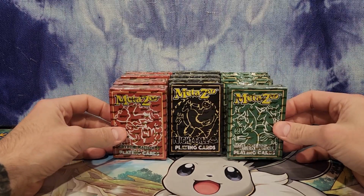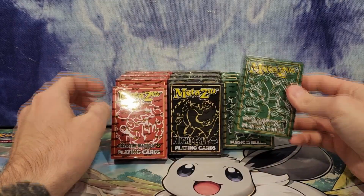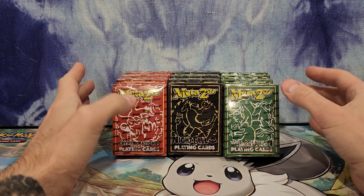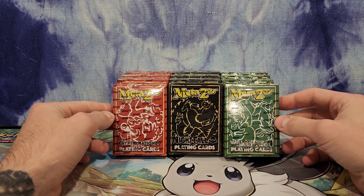With that being said, it's not just criticism. I'm pretty excited to open these. These look and feel quite a bit better. So pluses and negatives, you know, let's be even with it. Thank you, MetaZoo, for delivering. Thank you for putting some care into these and providing us some products that are going to be fun to open.